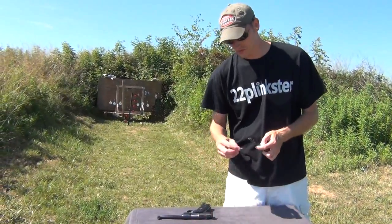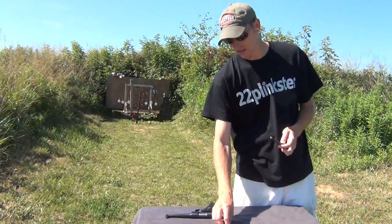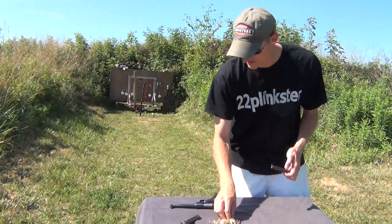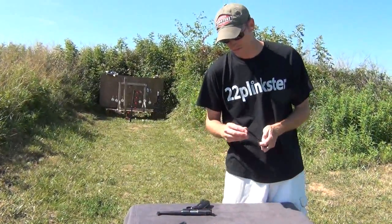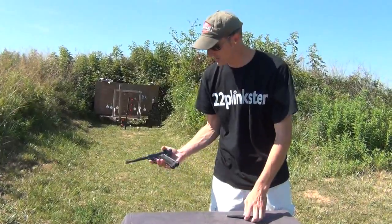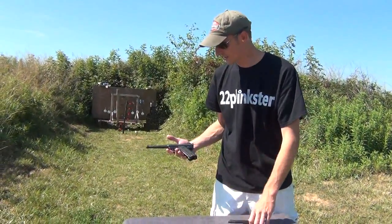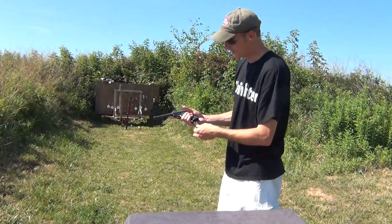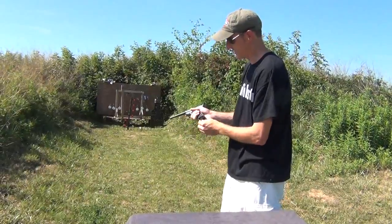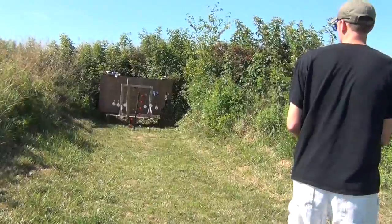They produced these pistols from 1952 to 1982. I believe this one was made in January of 1973. So the pistol's in pretty good shape for a pistol from that time period. When I bought it, the person hadn't really shot it all that much. They actually inherited it, and they hadn't shot it at all. So let's shoot it a few more times.